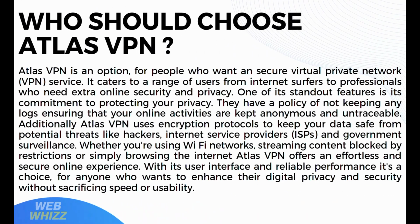But the question is, who should choose Atlas VPN? Well, Atlas VPN is an option for people who want a secure virtual private network or VPN service, catering to a range of users from internet surfers to professionals who need extra online security and privacy. One of its standout features is its commitment to protecting your privacy, and they have a policy of not keeping any logs, ensuring that your online activities are kept anonymous and untraceable.